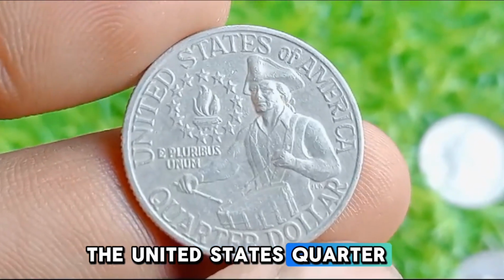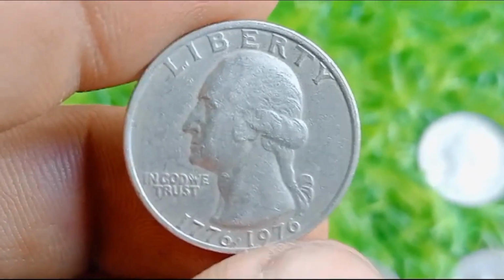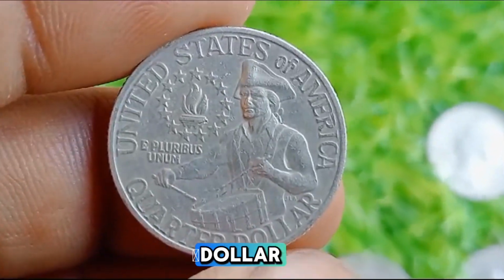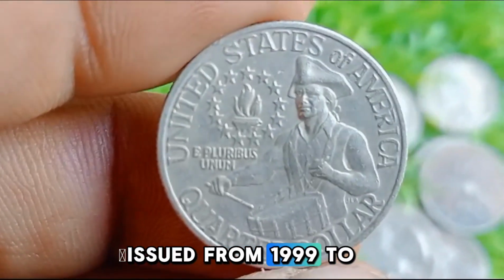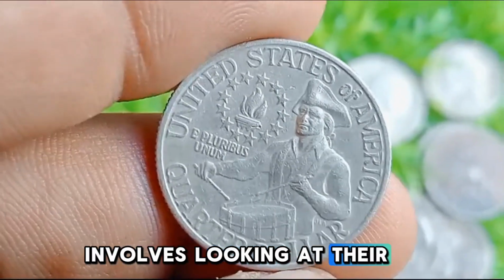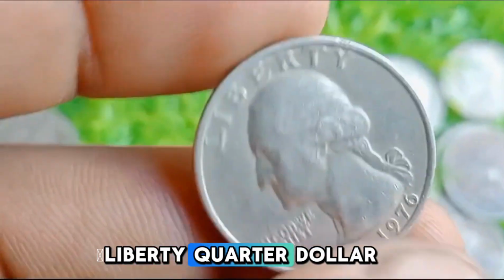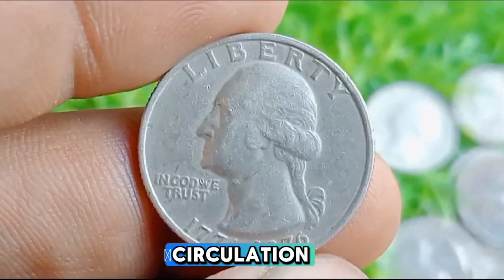The United States quarter, or 25-cent coin, has a long history that reflects the nation's evolving identity. Over time, these coins have captured the hearts of collectors and investors alike. Among the most notable of these coins are the Liberty Quarter dollar, 1776 to 1976, and the state quarters issued from 1999 to 2008. Understanding the value of these quarters today involves looking at their historical significance, rarity, and the factors that influence their market worth. In this article, we will examine the Liberty Quarter dollar, including the bicentennial issues, and explore the current value of the state quarters in circulation.